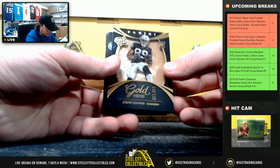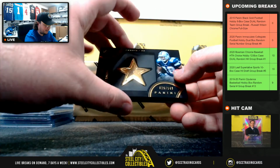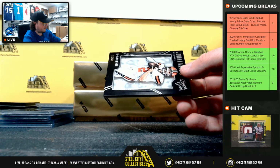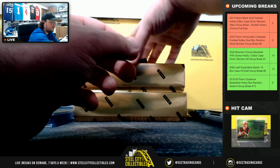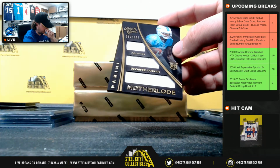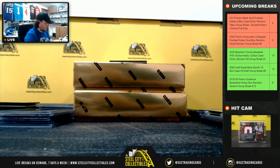Rookie Amari Cooper, Goldmine, numbered to 199 for the Raiders. Emmitt Smith, Team Symbol for the Cowboys, numbered to 149. Johnny Manziel, base, numbered to 99 for the Browns. Motherlode triple jersey, Devante Parker, numbered to 199 for the Dolphins. Going to Justin.